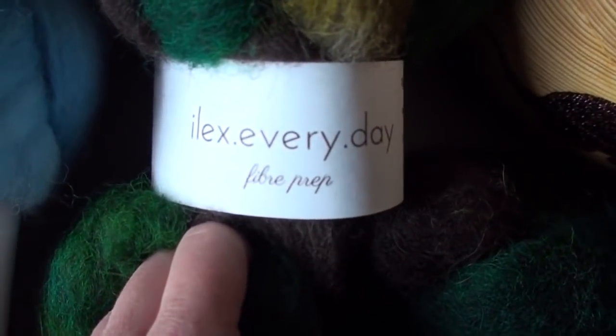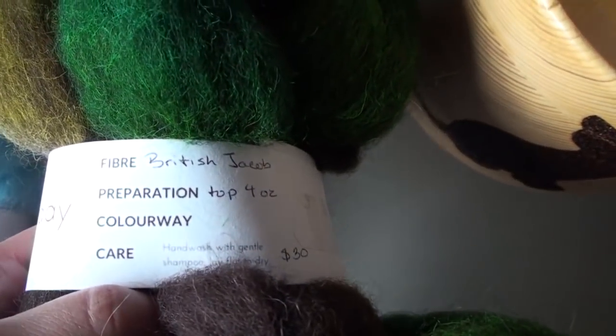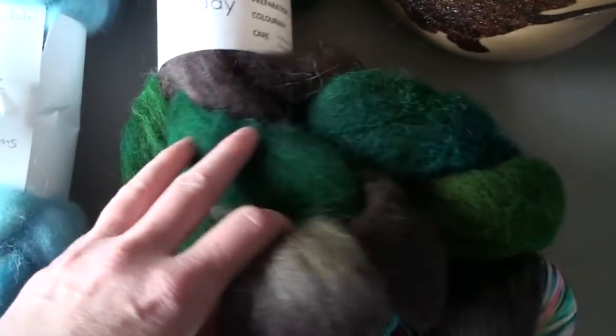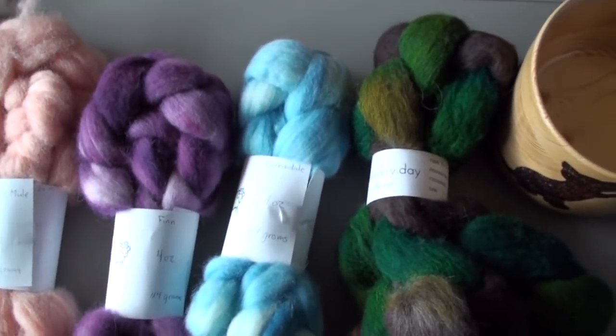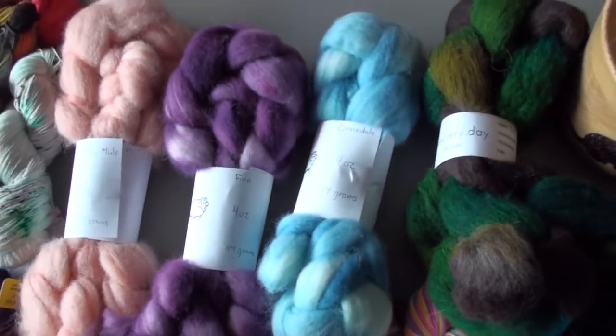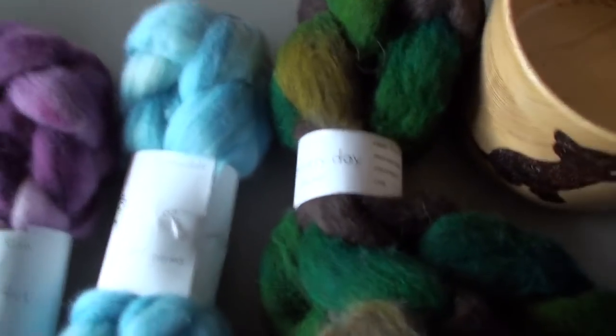And then the other spinning fiber I got from Ilex Everyday, and this one is British Jacob. Now all of these are more rustic feeling, and they are non-superwash, which is my preference for spinning fiber anyway. So I'm really looking forward to that.